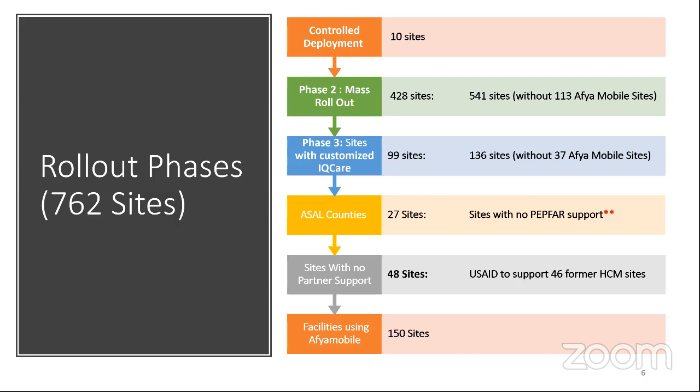We also have other sets of counties, that's the ASAL counties, that is the arid and semi-arid counties. We have 27 IQ Care sites with no PEPFAR support. So I'm happy that we have UNAIDS in the call. UNAIDS, with the support from NASCOP, will be supporting these facilities to migrate to IQ Care. So these ones will also be in this mass rollout phase.